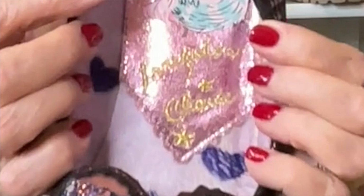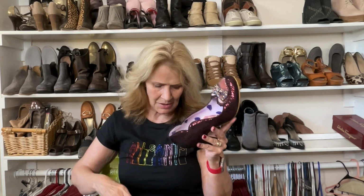This was a fun find. I found 3 pairs of this brand, which is called Irregular Choice. I learned this brand from my friend Alana right here on YouTube. She picked this brand up and they were so unusual that I was like, I'm going to keep my eye out for them. I found 3 pairs, 2 have sold, and I still have these left.